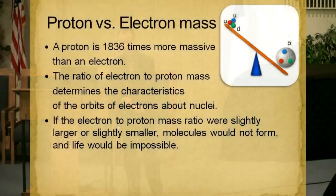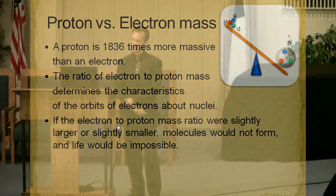Also, if the mass of the proton versus the electron were just a little bit different, the mass difference right now is that the proton is 1,836 times more massive than the electron. If that were slightly different, again, complex molecules could not exist in the universe.